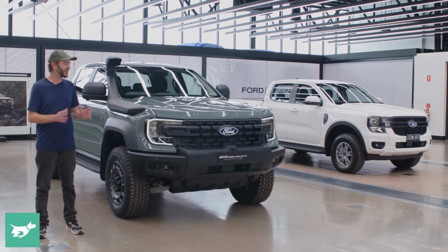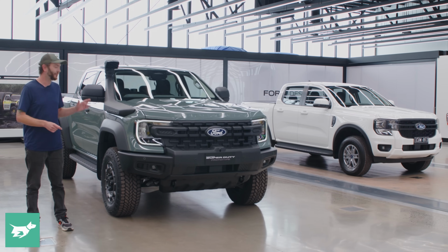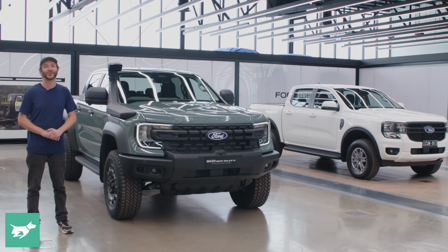So what I want to do is just have a poke around and show you what makes this special, because we're not allowed to drive it just yet. We will be doing that soon. We're not allowed to even sit inside the vehicle yet, but I'm going to show you around what makes it tick and a couple of cool features.